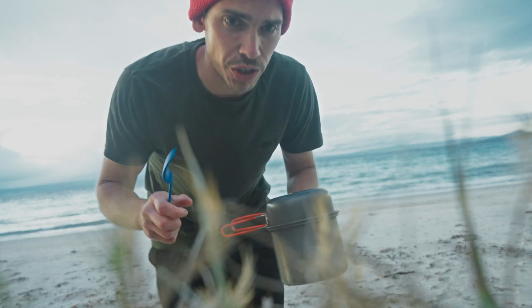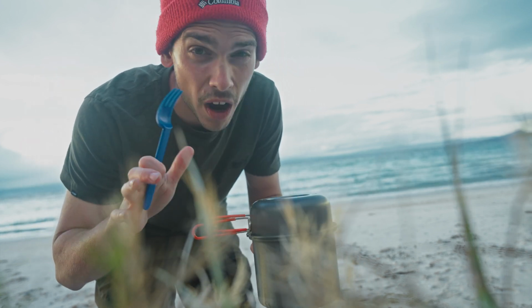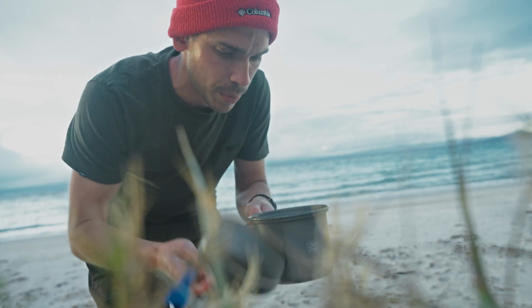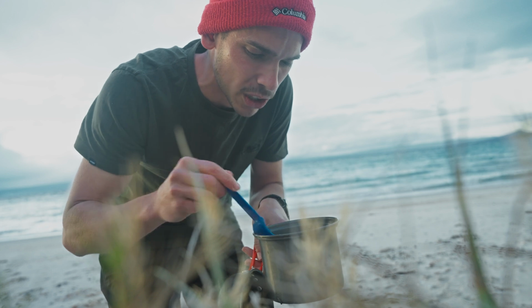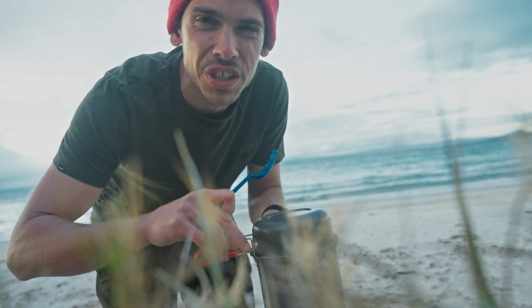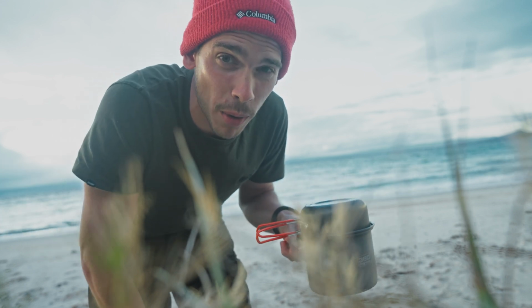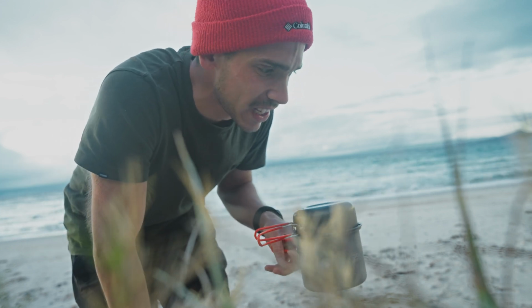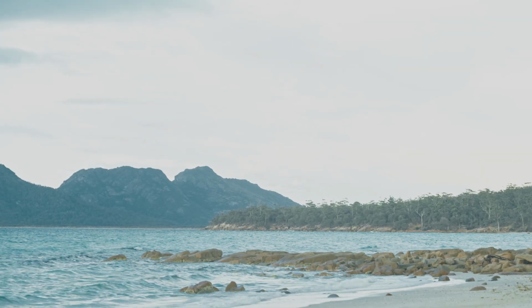So I'm currently just waiting for my pasta to finally cook. I've kind of got a bit of the heat still in here. Maybe a little bit too liquidy, but we'll see how it goes. Calvin, not sure where he went, probably looking for the toilet, but yeah, just enjoying this view. It's so incredible.